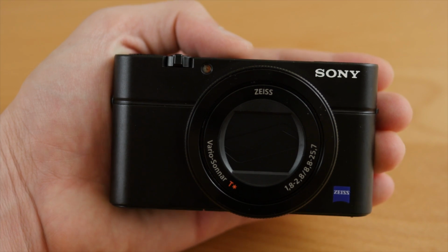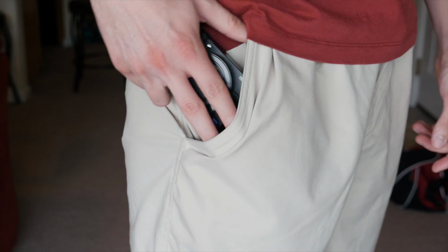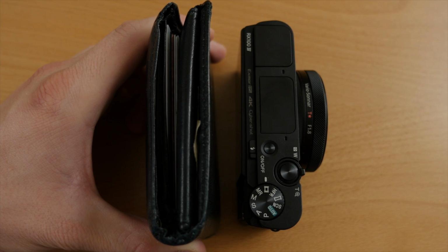First of all is the size. It's small, it's compact, it's lightweight, fits in the palm of my hand, and it fits into my pockets easily as long as I'm not wearing my weekend skinny jeans. And it has a built-in lens already, so it's not going to get any bigger. It's small, it's compact, the size is great.